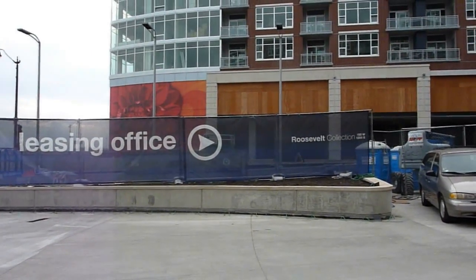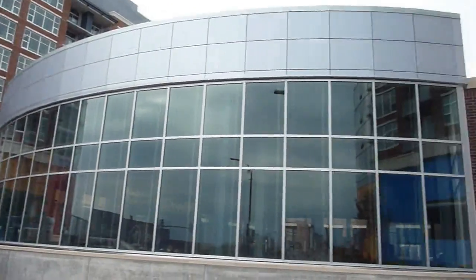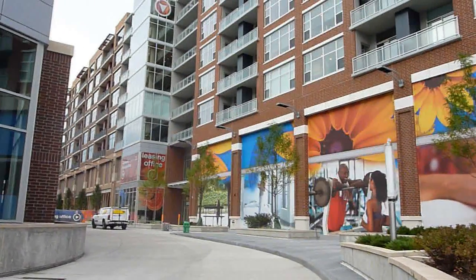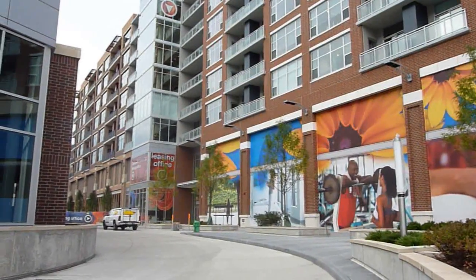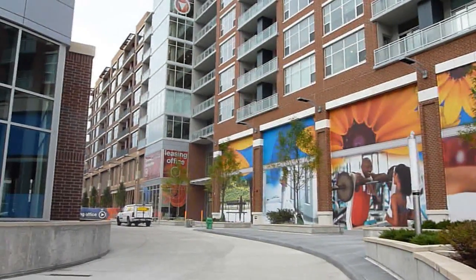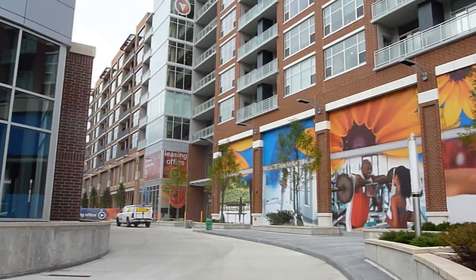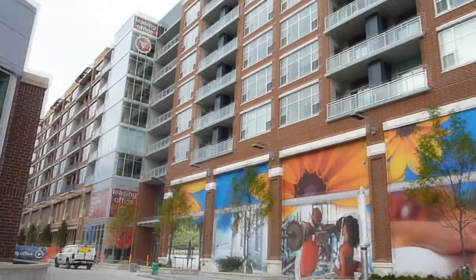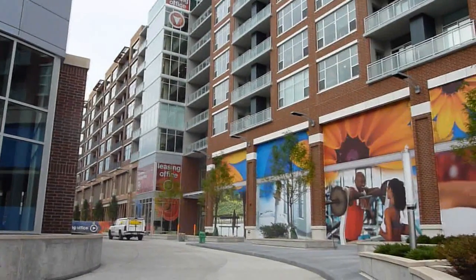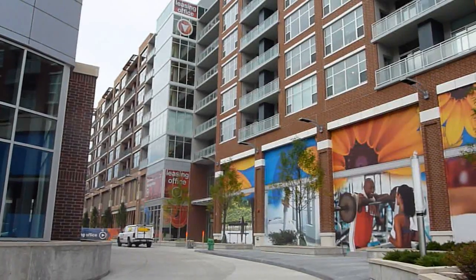Those of you who follow YoChicago or this development regularly will remember that in August of this year, their developer Centrum Properties announced that this place was going to convert from a condominium project into an apartment project. Since that time, about 70% of Roosevelt Collection's first phase, which is the mid-rise that we're looking at here on the eastern side of the development, has been leased. There are already people living here.